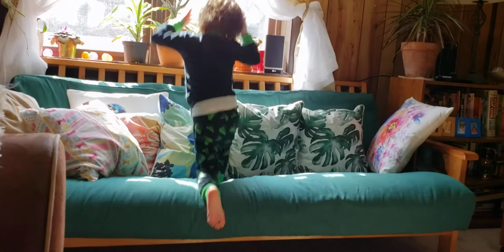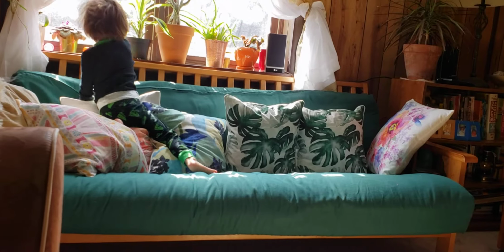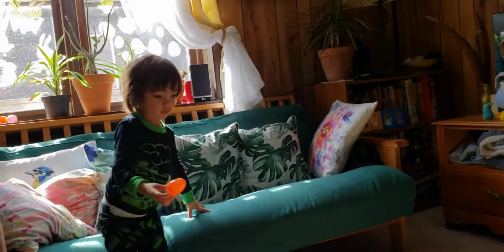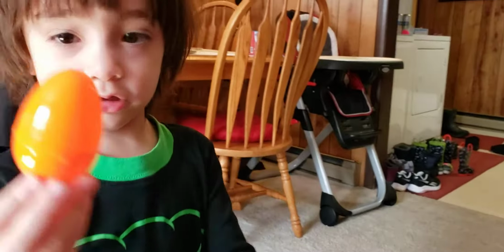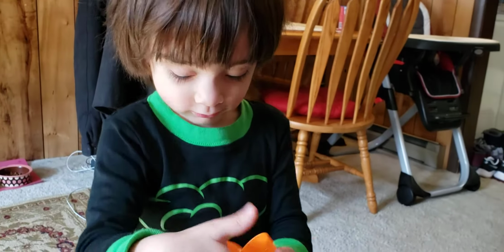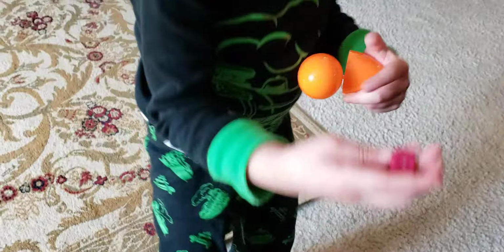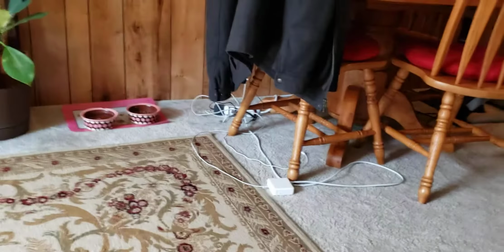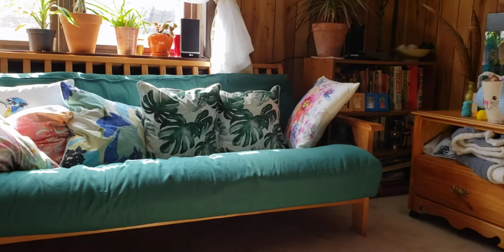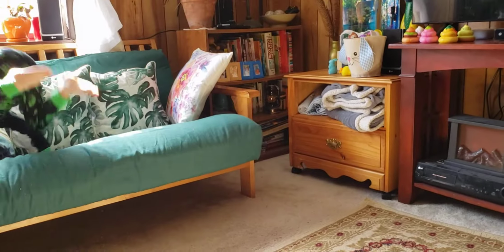Find more eggs. I think you're gonna come to me 450 times because you're doing it one by one. What color is that? Orange. It's in there. What's in there? Oh, a step. Let's find some more. Do you see any eggs?